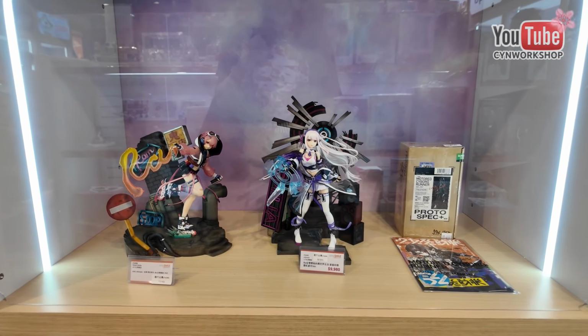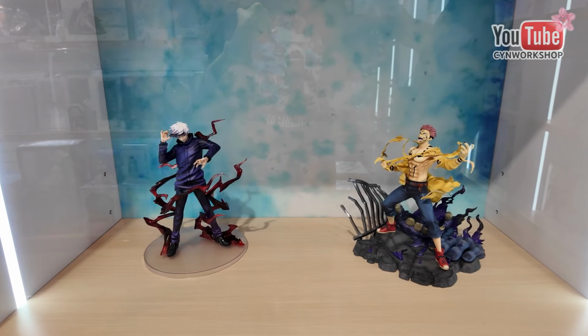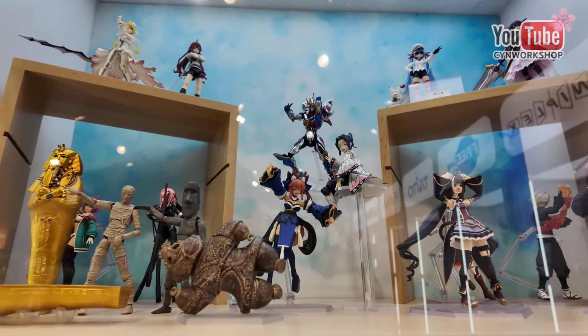I don't know every single character, but I do spot Lum from Urusei Yatsura. And for the rest, yeah, no clue. But they look awesome.